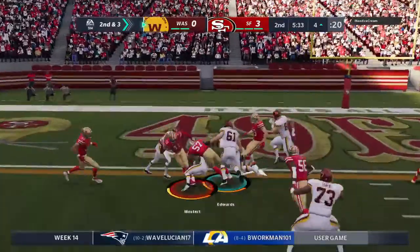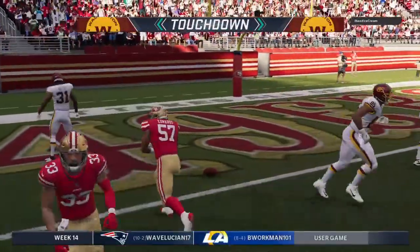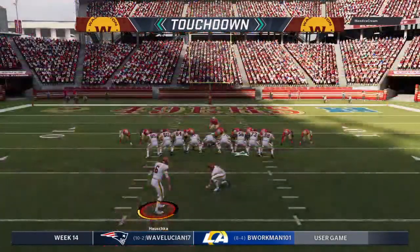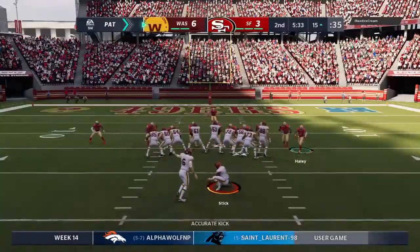Here's a handoff to Mostert running left. And he is into the end zone. Touchdown, Washington. Touchdown. Taking it in from 4 yards out. And Washington has taken the lead.